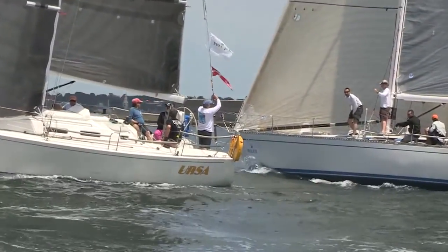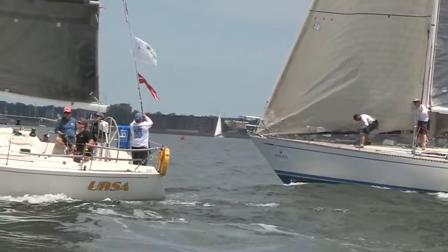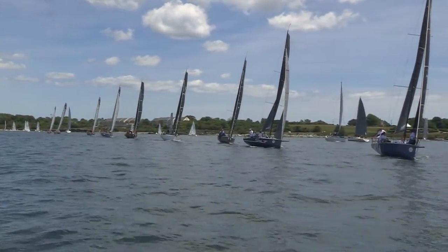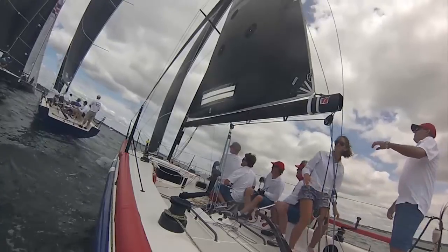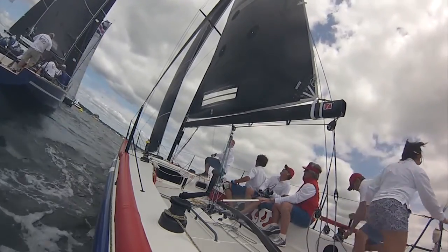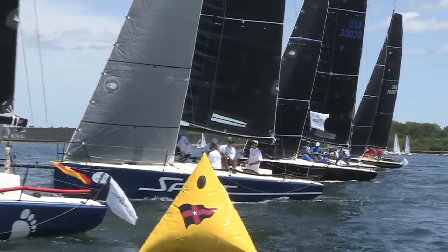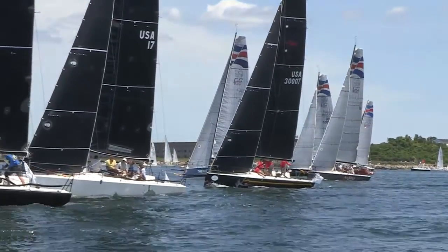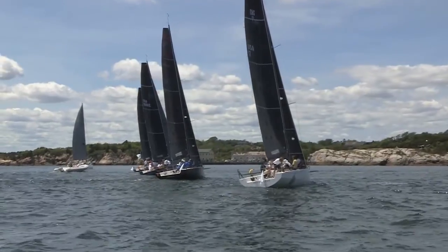Wow. It's a dying breeze and an increasing incoming tide, but that won't stop these guys. 9 CNC 30s are on the line next. The fleet pretty much split upwind, left and right.